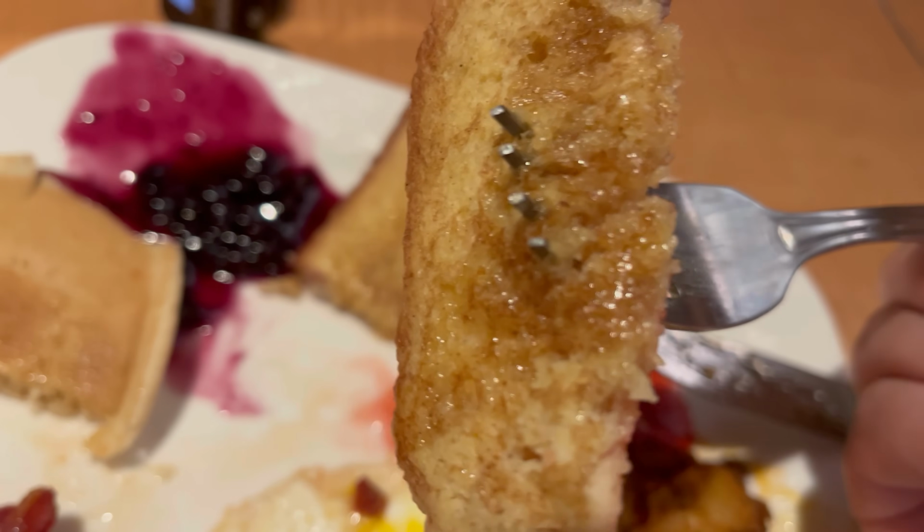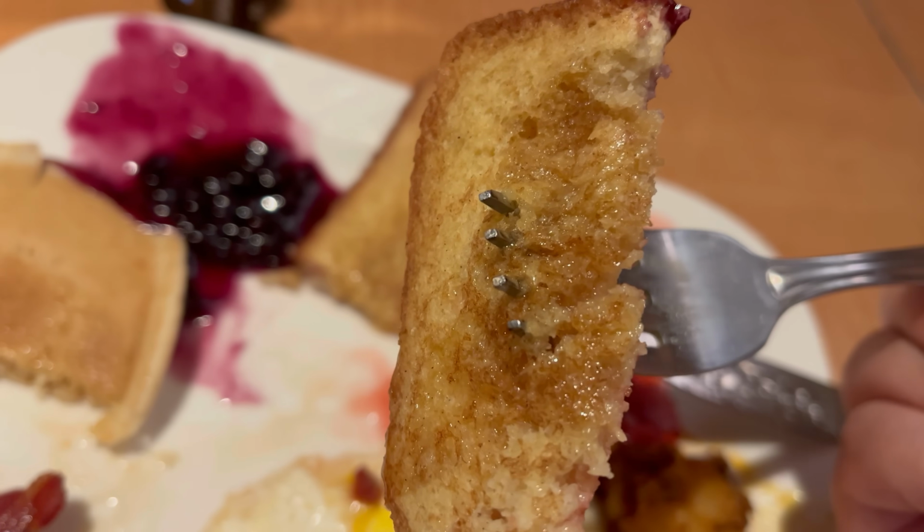All right, and the last thing to try on my breakfast plate is gonna be the French toast. I'm not gonna lie, looking at this, it kind of looks like a standard piece of wheat toast. Not seeing a lot of eggs, cinnamon, or sugar. Let's go and give it a taste.